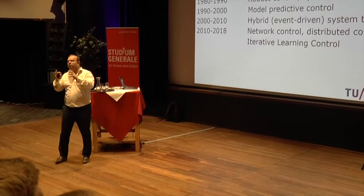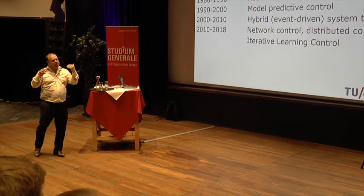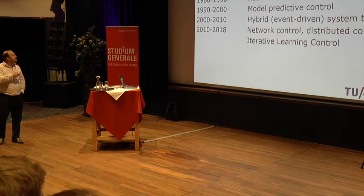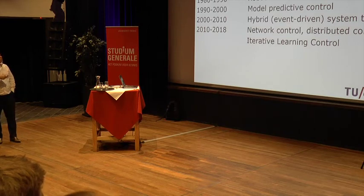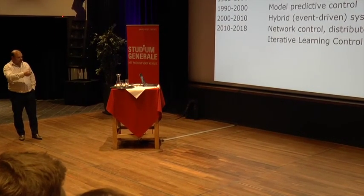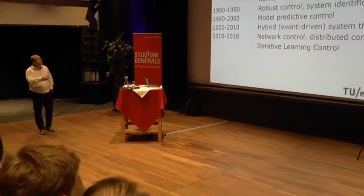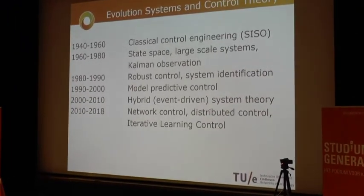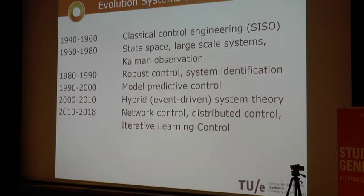actuators and sensors, and I've discussed one static model, but now we have to go one step further. This is an evolution of system and control theory since, let's say, the 1960s. Classical control engineering was set up, typical PID type of controllers for single input, single output systems. Between the 60s and the 80s, the state space formalism was developed, and I will discuss that in a minute. And that allowed first and foremost, to look at larger scale systems, to look at multi-input, multi-output systems, and to apply Kalman observation. And in fact, that's what we're going to do now. We're going to build a Kalman observer.